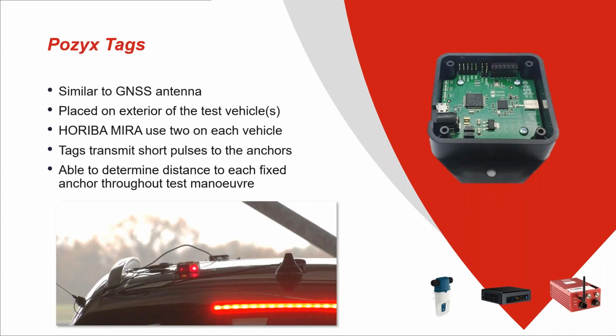So continuing along with the GNSS analogy, you can consider the tags to replace the GNSS antennas as you'd have in a normal setup. They're similarly placed on the roof of the test vehicle, and these transmit the pulses to the anchors. In the format of the technology we're using, these tags are able to retrieve the range data to each anchor on the tags themselves, as well as, neatly from the Pozyx side of things, they give us the coordinates of the anchors directly on the tag as well. Which really just helps you determine the position of each tag.